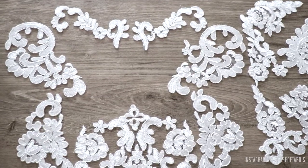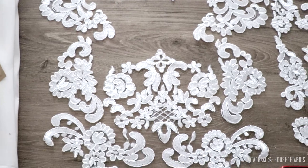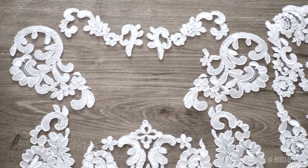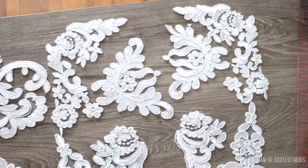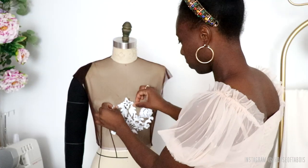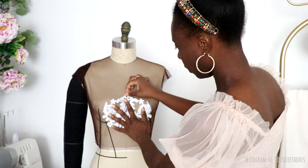So here's my lace layout. This is the front, basically. This is what I've got going on right now. I'm going to have to cut out more lace motifs so I can fill in the gaps on the side here. And this is what I want the back to start looking like as well. So what I'm going to do is take this and start placing it right here in the middle, because I want it to be a center.